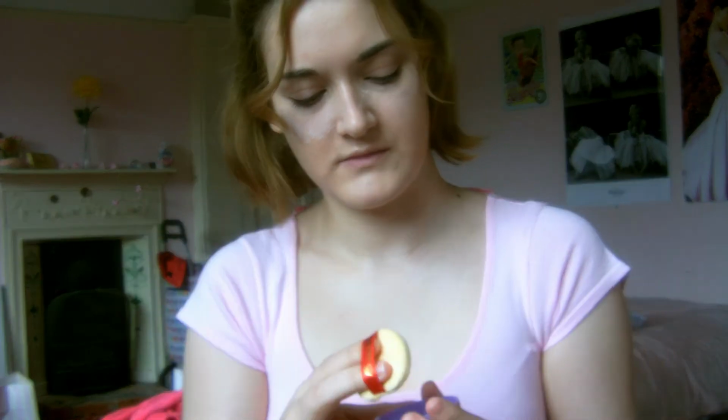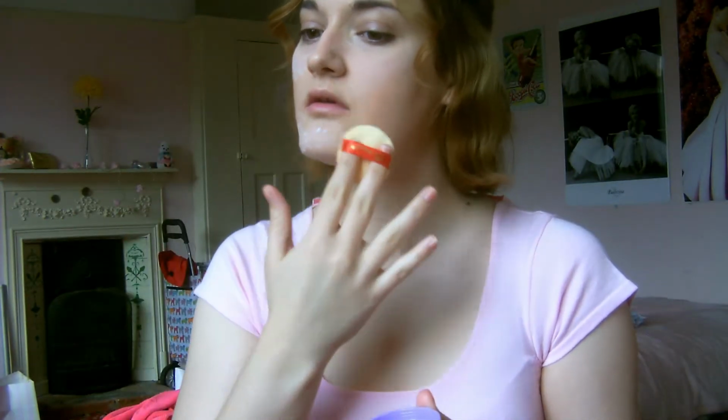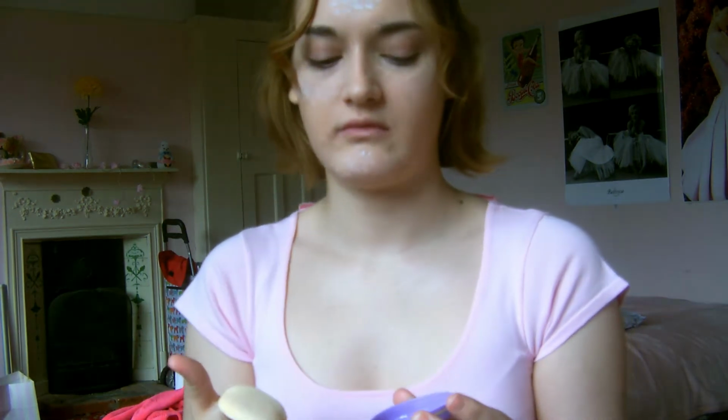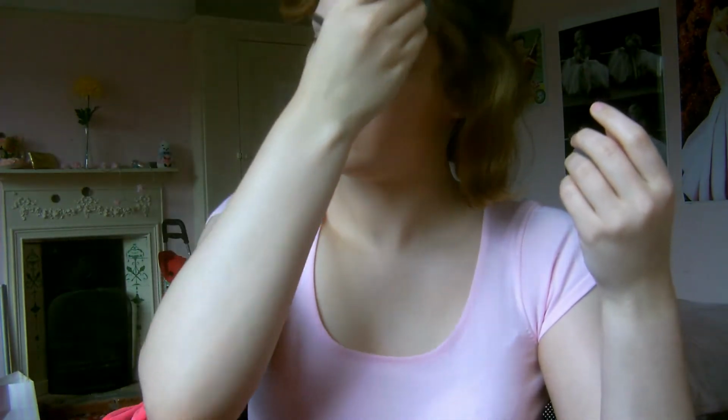Okay, so not very much comes out when you apply it. There you go. So you take that powder and you apply it around your face. And then you take a bigger brush and you blend it, I think.